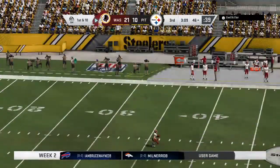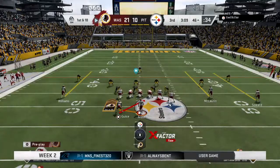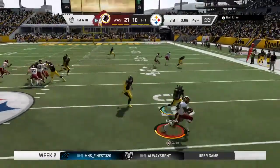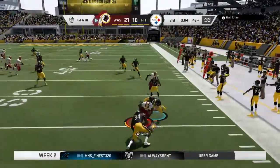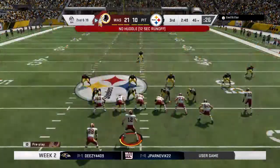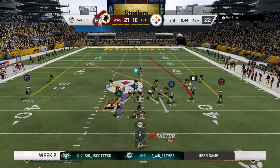Officially, give him 15. And the Redskins will have a short field here as they take over 1st and 10. On 1st down, this is Geis. He gets away from one. And he'll lose yardage on the play back at the 45-yard line. That's going to go down as a loss of 9 on the 1st down play.